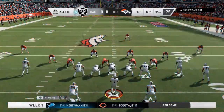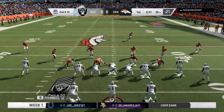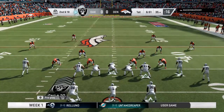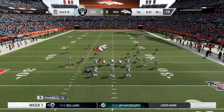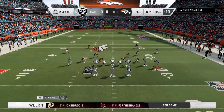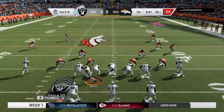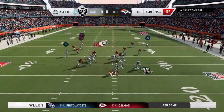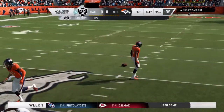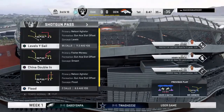Here's 2nd and 10 now from the 35. Check 45 to Mike. Hut. 45 to Murray again, 2nd and 10. And that'll be incomplete. Took a pretty good shot as he tried to pull that one in. Couldn't hang on, 3rd down.